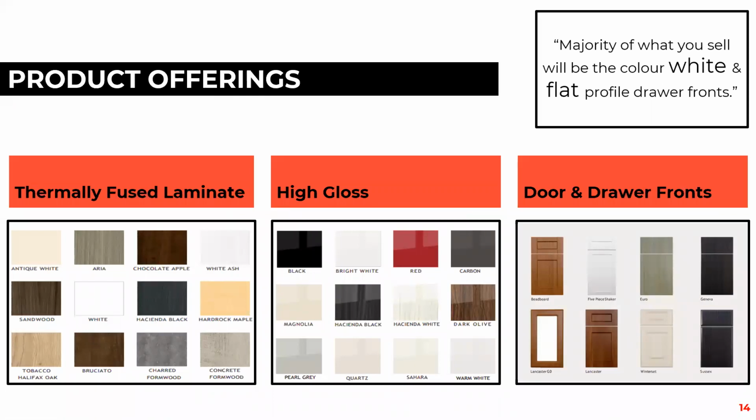So here are some of the different types of offerings that other closet dealers may offer you. You have thermally fused laminate, which is known as melamine. They can offer high gloss and different profiles, as you can see on the right-hand side here. The majority of what you sell will be the color white and a flat profile, such as your drawer fronts. Other closet companies, please make a note, do offer a wide range. They can offer aluminum frame doors, lighting packages, drawer boxes such as 5-piece drawer boxes and dovetail drawer boxes, and so forth. Now on to the next slide.